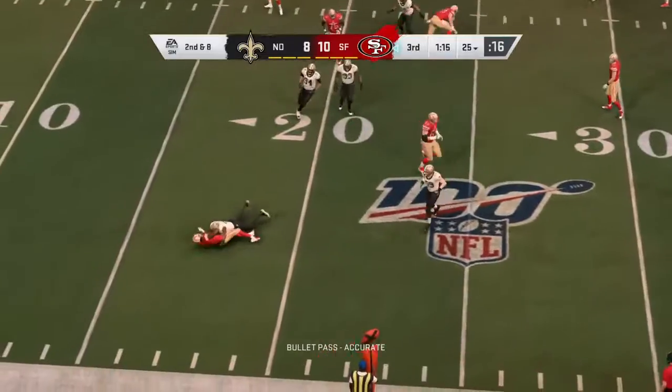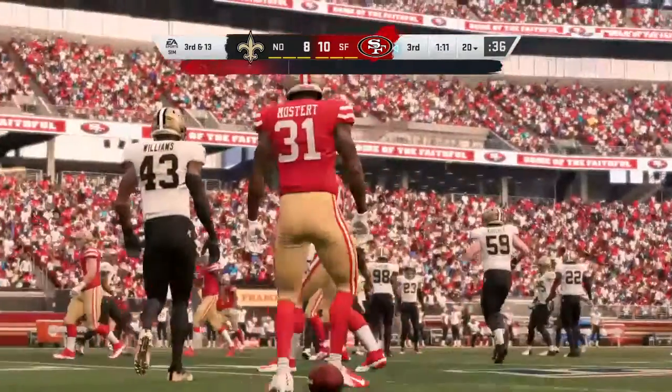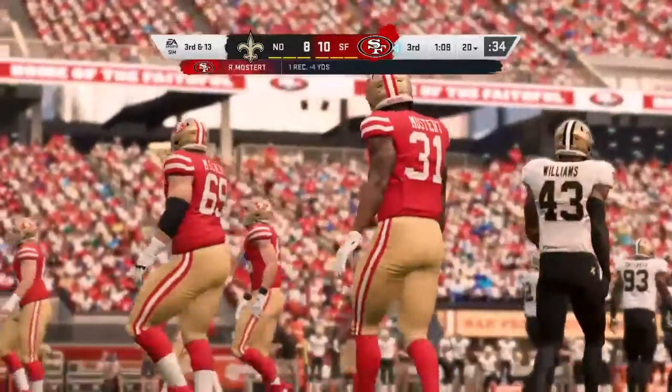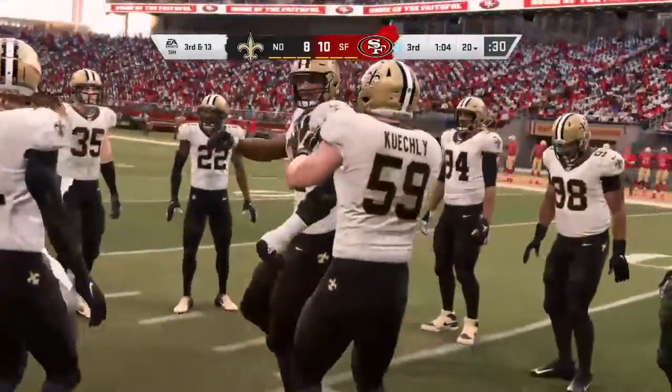knock the ball away. Here's a throw out wide, complete to his running back right side. And he got blown up on that play. Back at the 20. That'll be a loss of 4 yards on the play. And it'll be a 3rd and about 13.